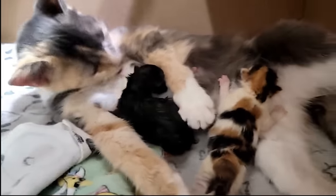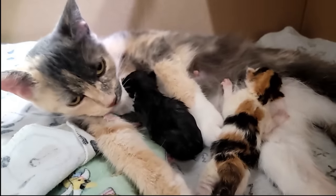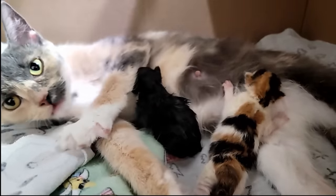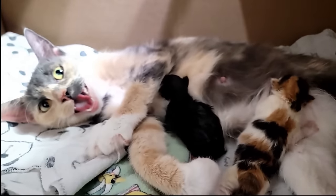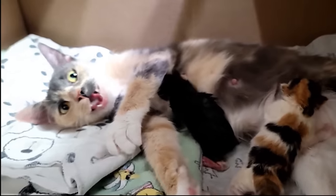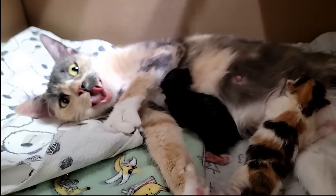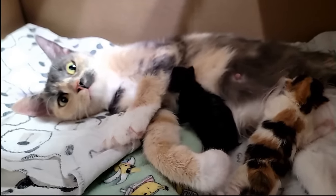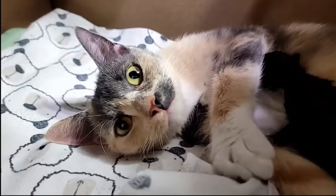And as far as it goes, we've seen one placenta, and we've got to keep an eye out to make sure that second one comes out eventually. You're doing a great job, Ma.